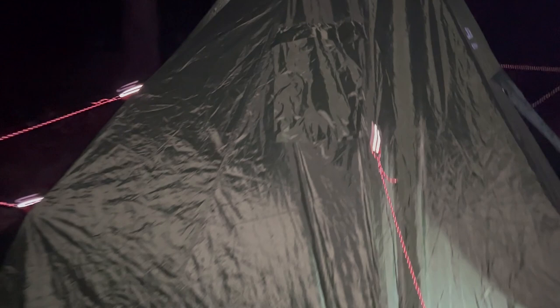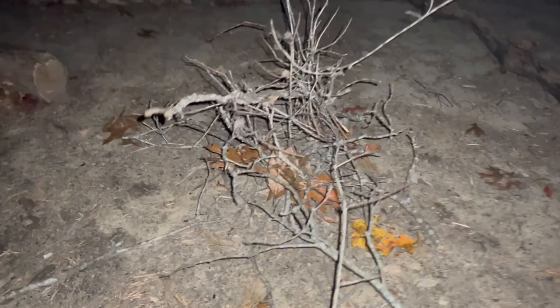So that is pretty awesome. And there's a little fire pit. We've got a nice big pile of kindling. We got some stage two, and then we're going to process up this log here, so we'll get back with you guys in a bit.